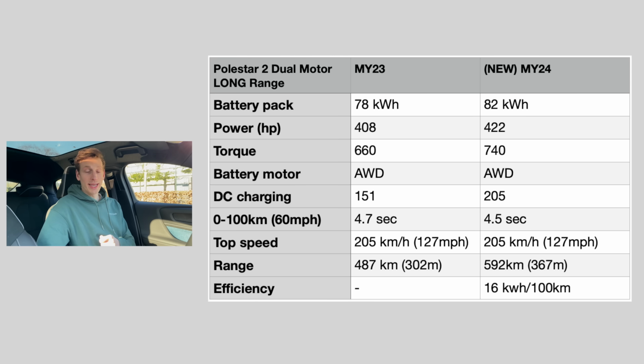Then let's continue to the big guns, the dual motor and the dual motor performance. Polestar 2 will get that same 82 kilowatt hour battery pack. The horsepower goes up a little bit, 408 to 422 horsepower. That's a lot. Now torque also a little bit extra, 660 to 740 newton meters of torque. Well, as I said, this is a dual motor, so you get the all-wheel drive still. DC charging, also a nice improvement to 205 kilowatt.